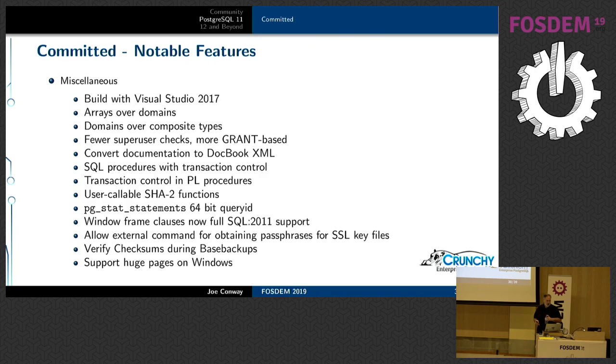See if there's anything else I wanted to note. You can allow an external command for getting a passphrase for SSL key files, so you can have your SSL key files password protected, but not have the server prompt you to type a password at startup. And again, some more Windows support for huge pages.